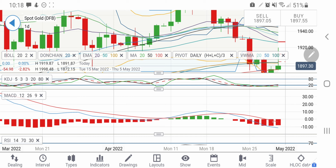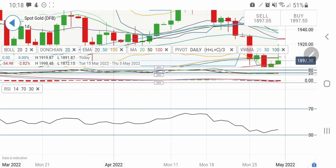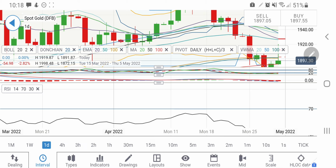Now look at the daily stochastic trying to converge from here. So if it crosses over and a bullish crossover takes place, we may see a little rise on gold. That is also very much possible. RSI is not showing any signs, but is near oversold, and hence a little rise can be expected.